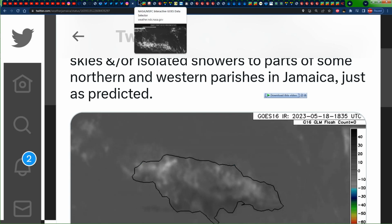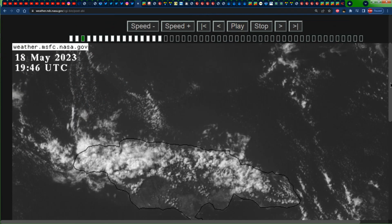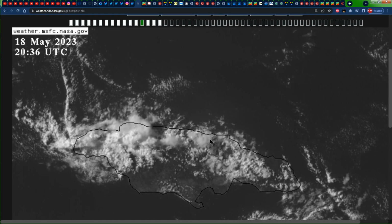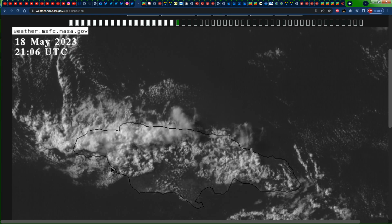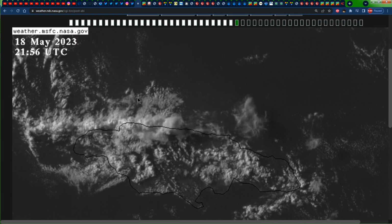So we see that the model is actually verified, and if we actually take a look at the visible satellite images for today, we can see where we indeed had that rainfall across sections of St. Mary, St. Anne, sections of maybe Trelawney, sections of northern St. Elizabeth, Westmoreland, Hanover, St. James as well.